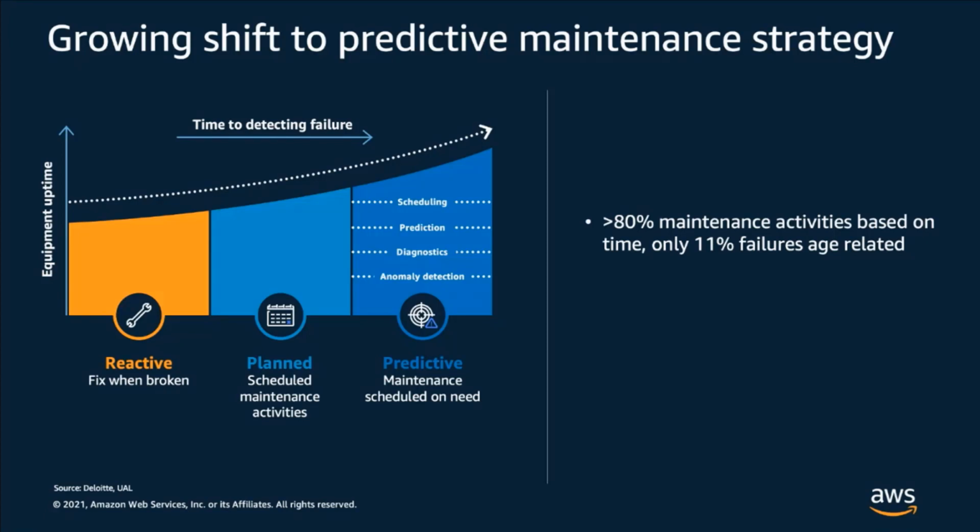Data indicates that 80% of maintenance activities are based on time today. However, only 11% of the failures that happen with industrial equipment are related to age. This clearly signifies a need for adopting a predictive maintenance strategy.